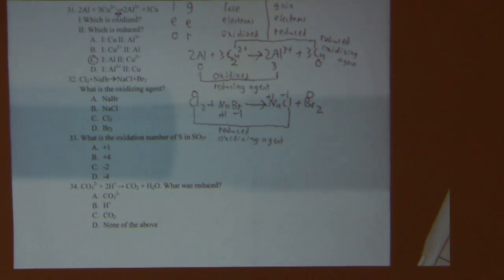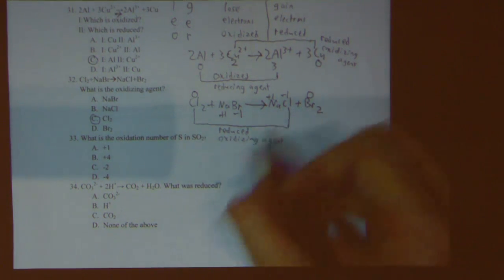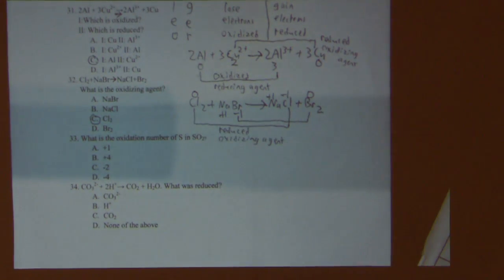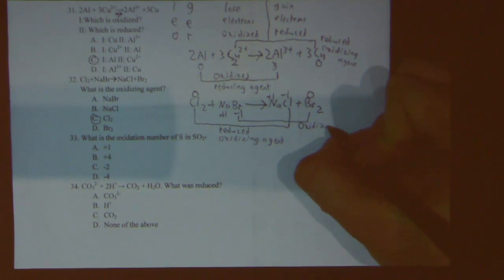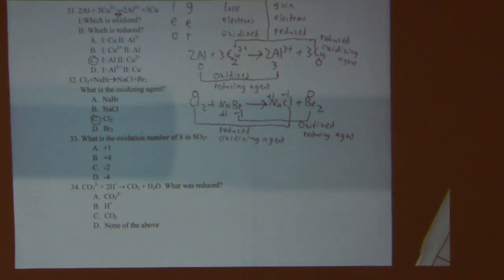I know that pretty much answers our problem, but we're going to keep going to explain the reducing agent as well. So if we look over here, what is the actual reducing agent? NaBr is going to be the reducing agent. We're going from NaBr to Br2, right? So this Br was -1. This Br is 0. That means that we lost electrons. It's oxidized, making this a reducing agent. I know that's not the actual question because it's just asking what the oxidizing agent is, but I figured I would finish it off for you anyway.